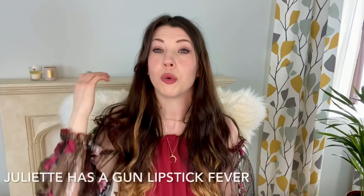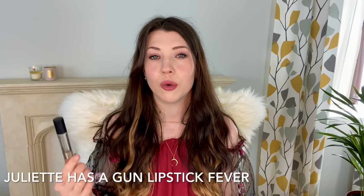Up today we have the gorgeous Juliette Has a Gun Lipstick Fever. Now I absolutely adore this fragrance, you guys. It's so gorgeous. I love this one. It's so unique. It's got this raspberry note in the top notes.